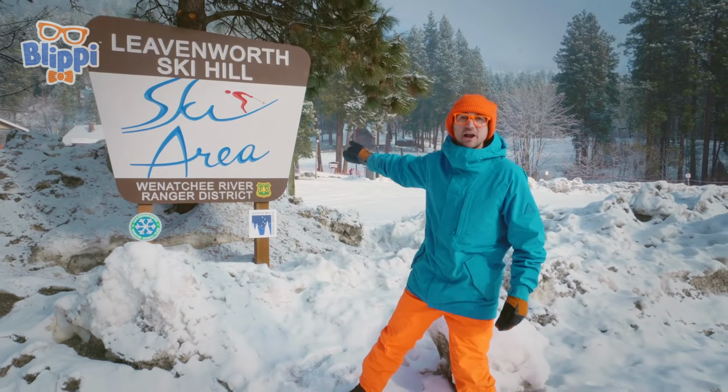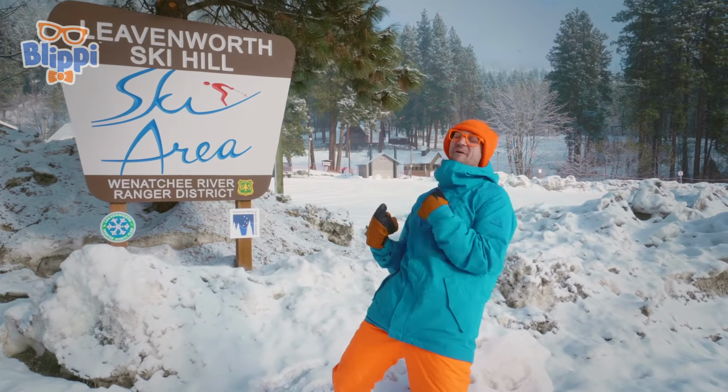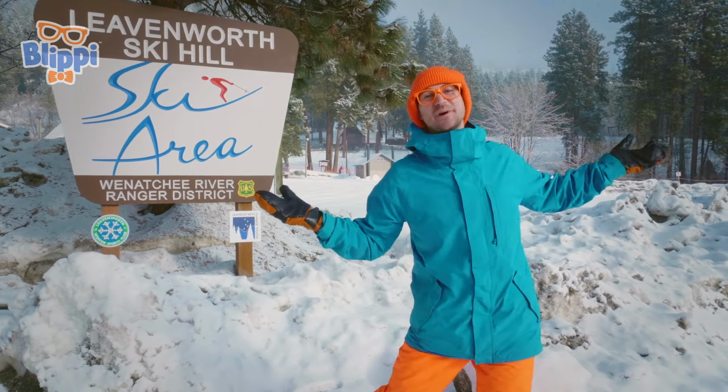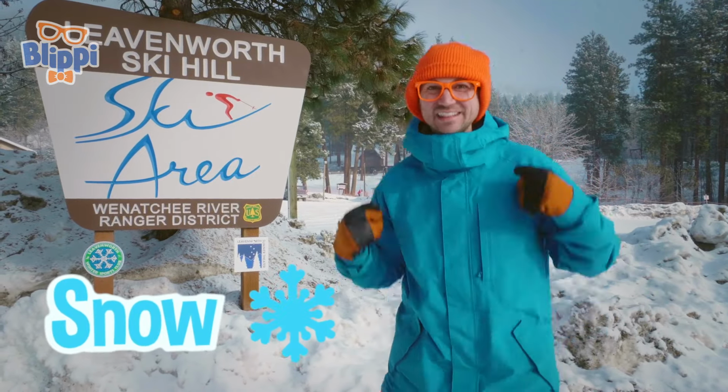Yeah, today we're at Leavenworth Ski Hill in Leavenworth, Washington. Woo-hoo-hoo-hoo! It is a winter wonderland today, and you and I are gonna have some fun in the snow. Let's go!